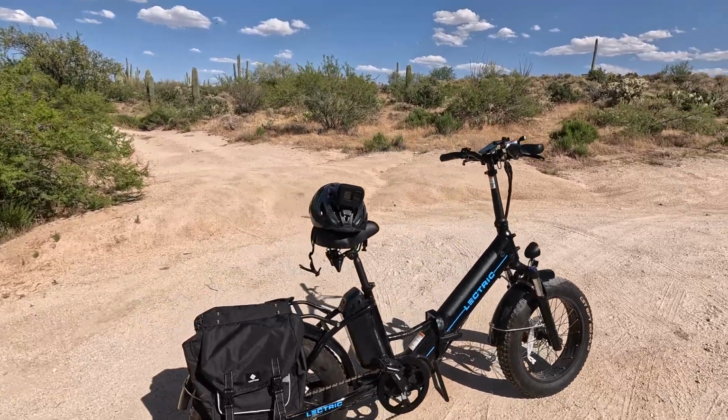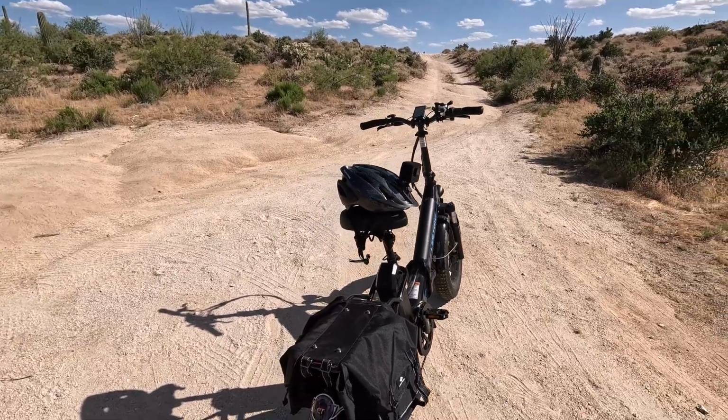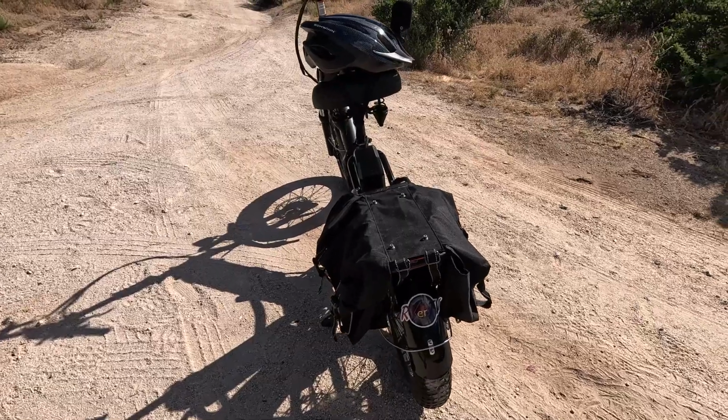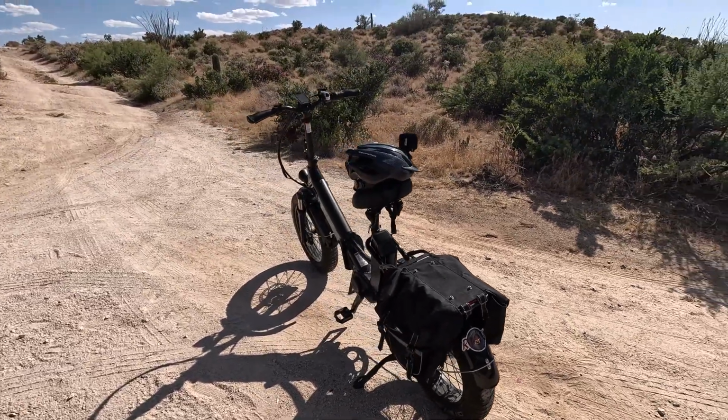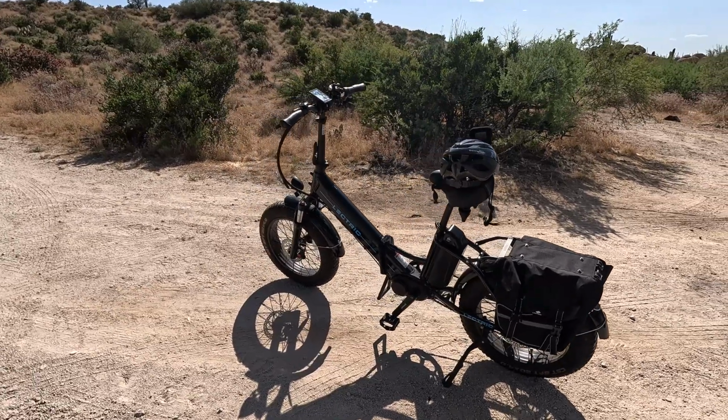Yeah, I just got it. A friend gave it to me. I won't say who. Guess it's pretty obvious, but yeah, I got this and I'm excited to ride it.